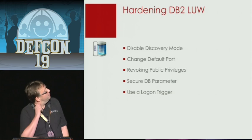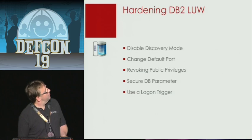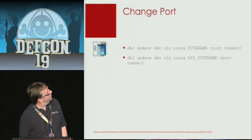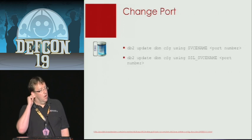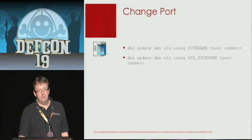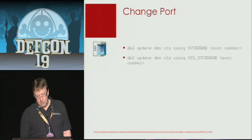Okay. So the hardening: disable the discovery mode, change the default port. This discovery mode is disabled by using these two DB2 commands. And after doing this, it's disabled. Then you can change the port. It's also recommended in the CIS benchmark. I was never a big fan of changing the port, but if you live better with it, it's okay. Normally with a port scanner, you will find the port even if it's running on a quite strange port.